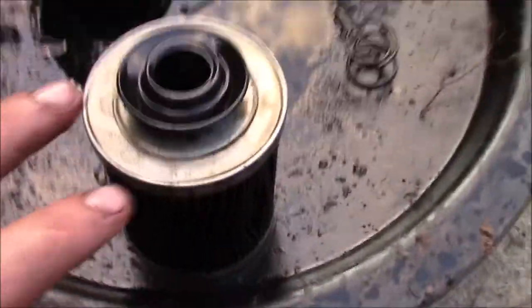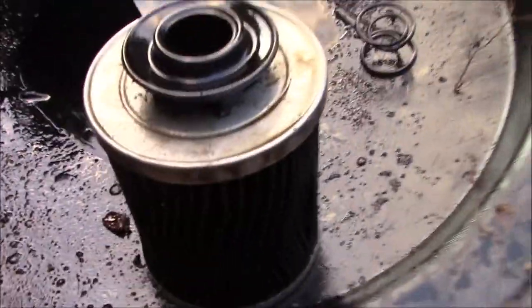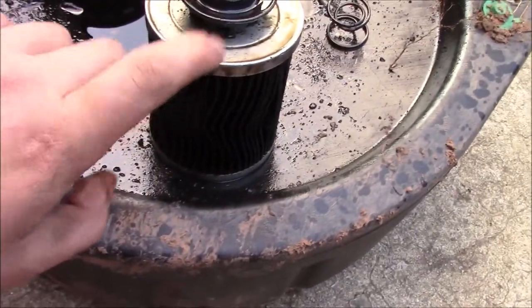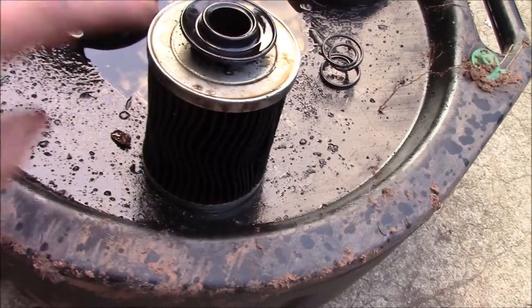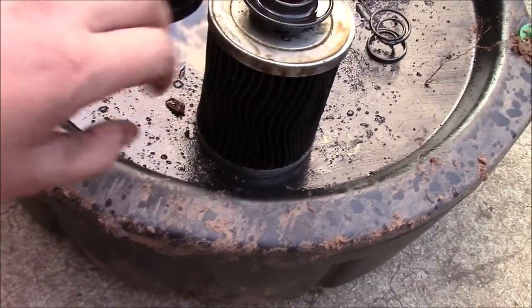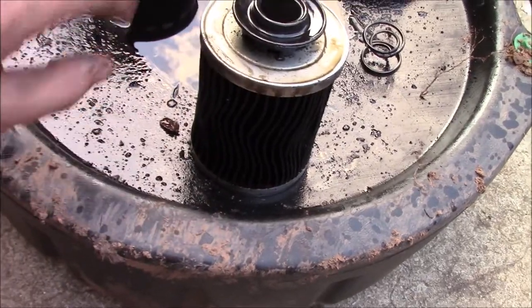We will probably have to do another oil change on this thing really soon, probably before 3,000 miles, probably in another 200 or 300 miles. We're probably gonna have to, well, maybe not that long. I might do one after 1,000 miles. Go ahead and throw in a filter and new oil in it.